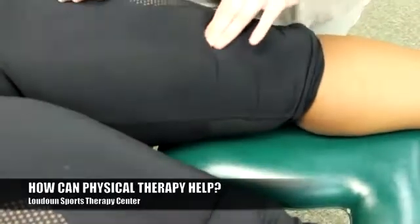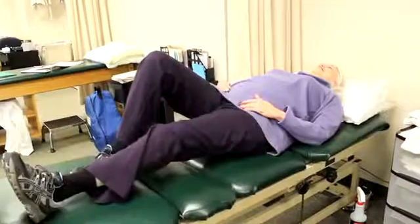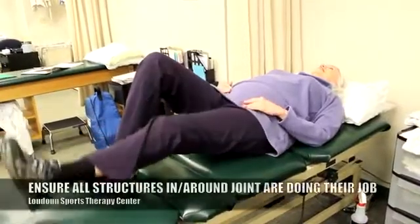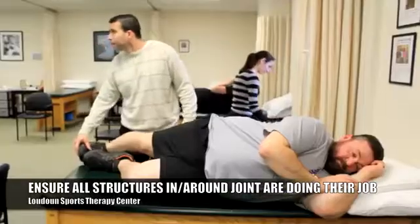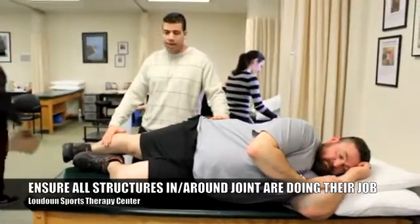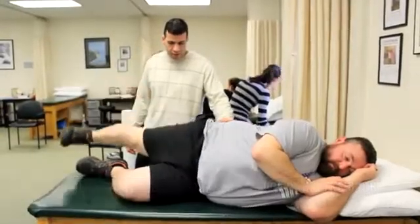We can help you to be active, we can help you to have this arthritis in your joint, but have it not affect anything. And how do we do that? We make sure the capsule is doing its job. We make sure the ligaments are able to do as much work as they can. We make sure that the muscles are strong enough to make up for what the ligaments don't do, and that they stop all of that slippage from occurring.